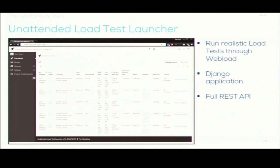We have another component, which is called Unattended Test Launcher. Basically, it has all the different test executions that have been done. We usually use WebLoad, which is a super expensive test tool. Very cool. Django application. And it has a full REST API.